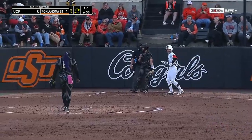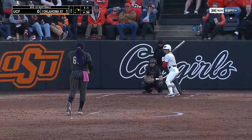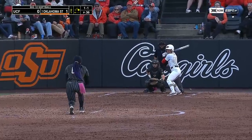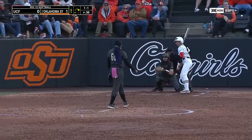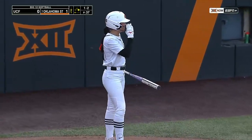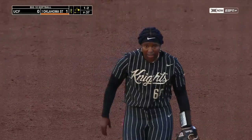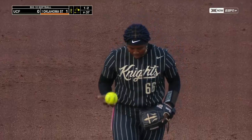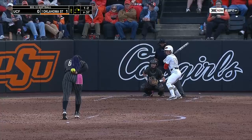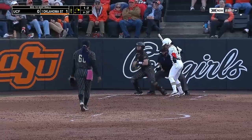The velocity on Willis as she bears down and tries to get that low inside fastball. 1-1 count. Yeah, Willis just pounding the inside corner against Megan Bloodworth. I think it's going to be really hard for the Oklahoma State Cowgirls to catch up to her velocity if she keeps hitting that inside corner so well. 1 ball, 2 strikes. Willis in the circle, started her career at Washington, played 2 seasons at Washington. She's in her 2nd season at UCF. That pitch high.